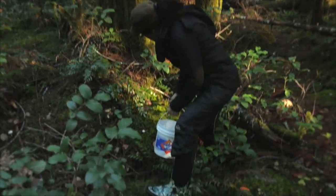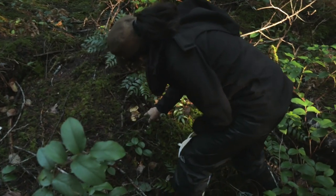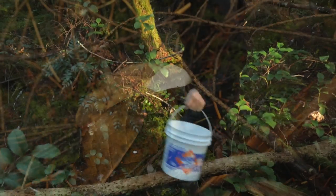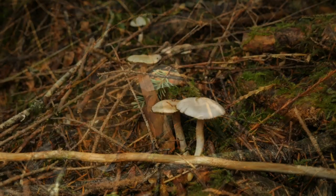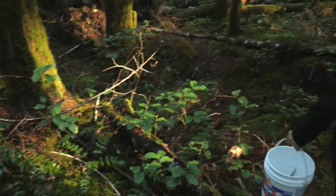Right there, look at these. Under here, there's just a lot more mushroom activity. Those are the wrestlers, and all these little guys here. The white one, there's a lot more mushrooms. Like this area is just really rich with them.